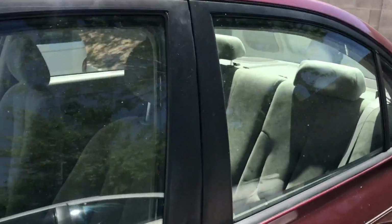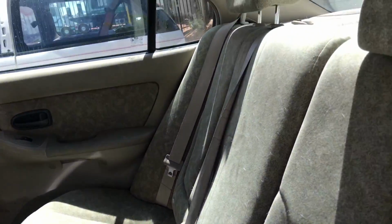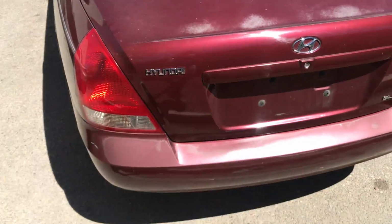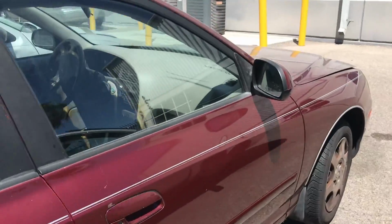This is a Hyundai Accent. Oh yeah, this one stinks. It smells like gas in there. Yeah, it smelled like really old gas, and they had like a dog or something in there because it's a bunch of fur. So this is a Hyundai Elantra. Unknown mileage. Body looks pretty fair.